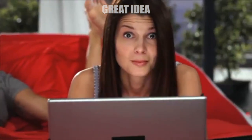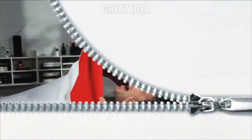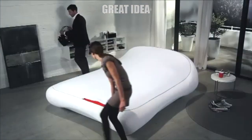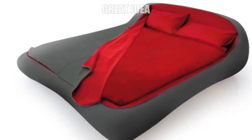Zippers run along the entire edge of the bed, where you can attach a completely detachable cover that can also double as an extra blanket. We have no idea about pricing, but you can learn more about it from the Florida Furniture website.